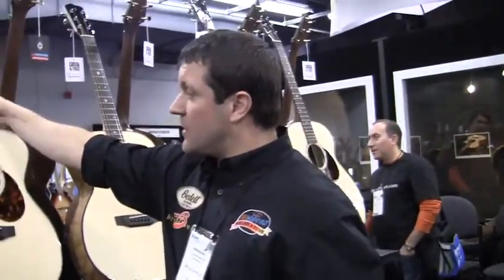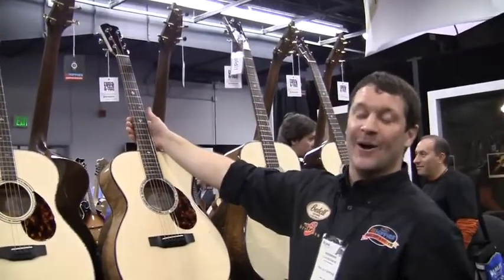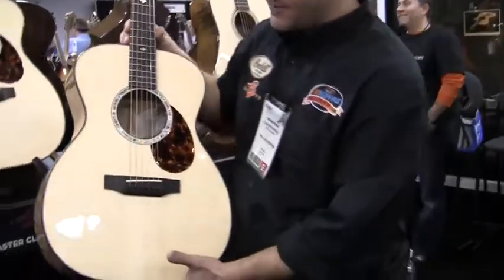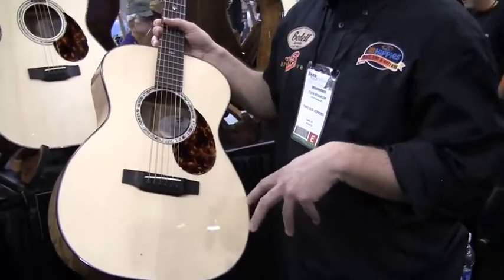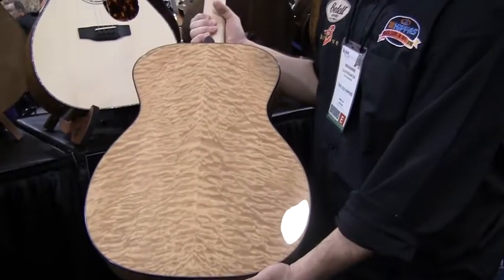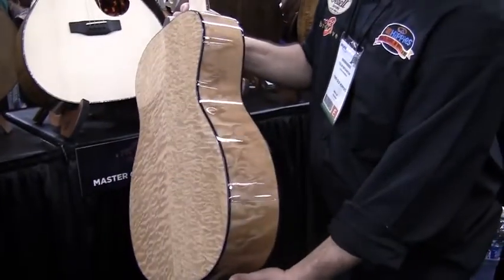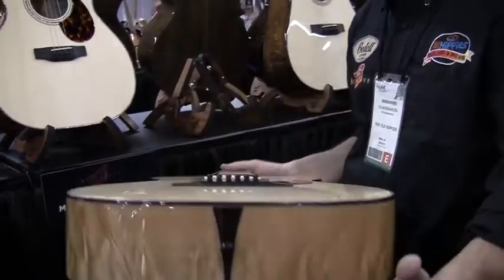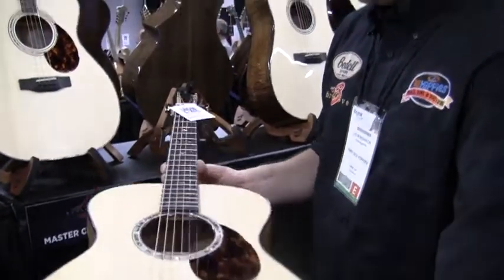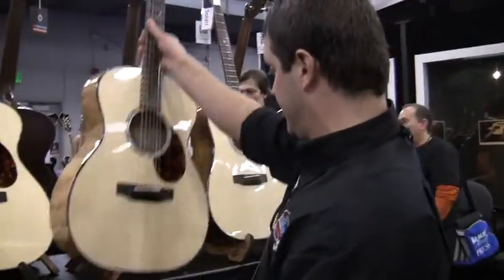Next of the body shapes that we're offering here, we can't go wrong with a classic OM first. This model is going to be our Atlantic. We introduced this model last year, but gave it a nice little upgrade for this year, and I want to show you the depth of the woods we're working with right here. This is a quilted maple back and side set, a nice maple neck, and again, similarly appointed with that rosewood masterclass binding and our snowflake inlay pattern. When you play this guitar, you hear the resonance come out of the high end. Very characteristic of a high end playing, and it just chimes.